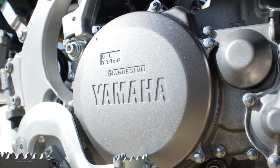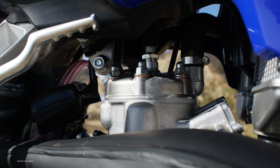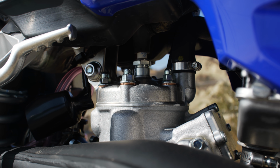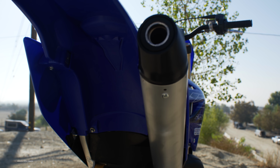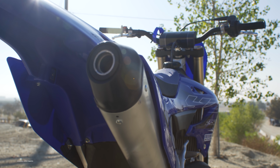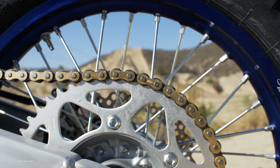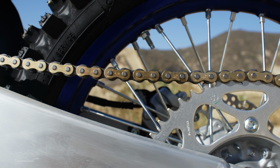Where the YZ250 shines, great off the bottom end, snappy, easy to get out of the corners. You don't have to rev it or use the clutch a lot to get out of corners. It's not as strong in the mid-range, and then it picks up again in the higher RPM range where the YZ250 continues to pull. So looking at the 250 Two-Stroke class, the YZ250, we've always talked about it as a great bike to ride, and the KTM a great bike to race, and it still is the same today.